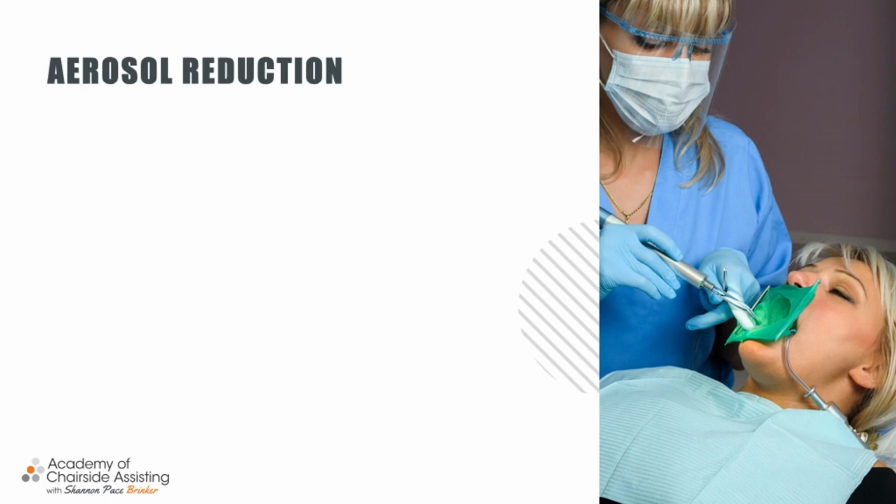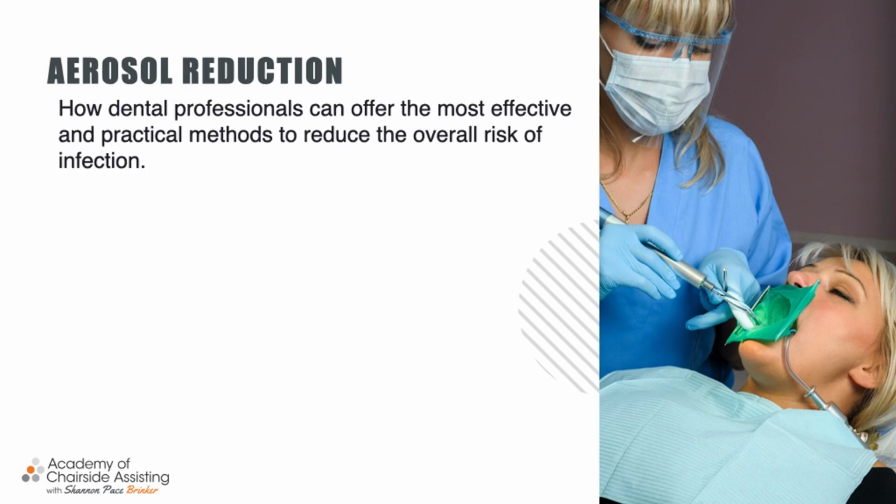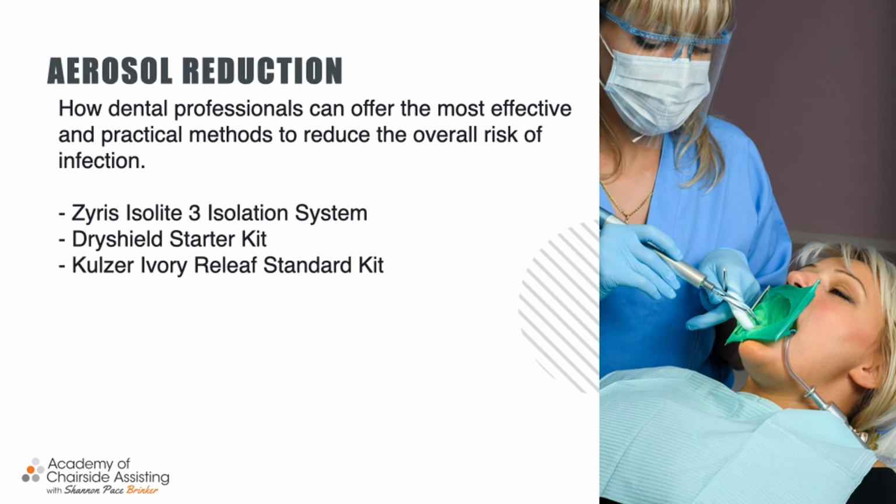We also want to think about what we're going to talk about tonight: how we as dental professionals can offer the most effective, practical methods to help reduce the overall risk of infection. We also want to thank all the manufacturers tonight who are taking part in our evaluation and, most importantly, allow us to be honest, give feedback, and talk about these products and materials and how we can truly have the most effective, practical methods to reduce that overall risk of infection.